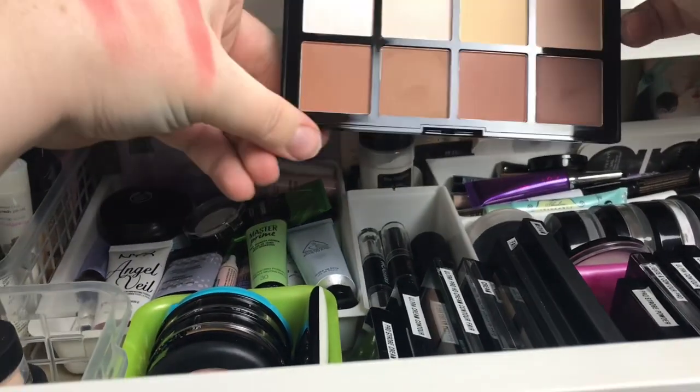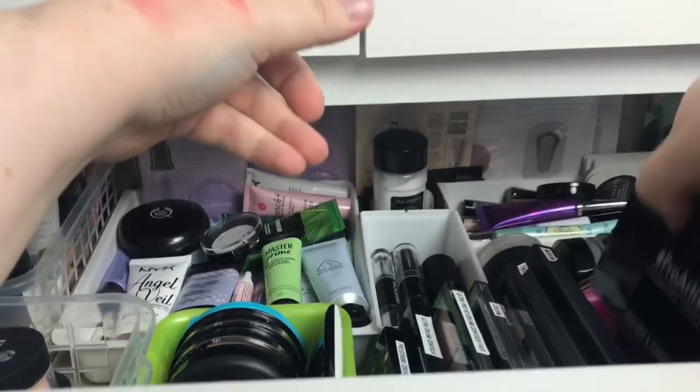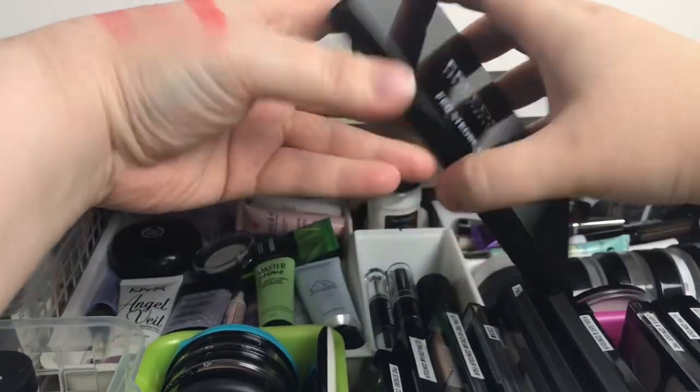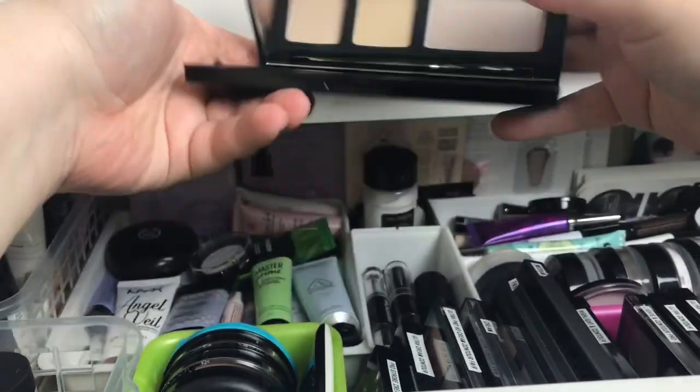Just looks like that, you know, a normal contour kit. They all look the same. Pro Strobe. This is the one with the powders. You saw the cream before.